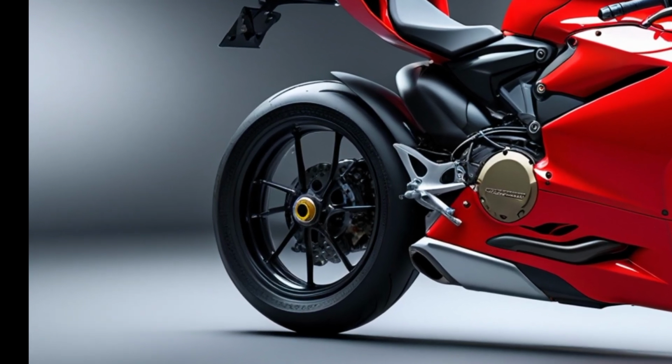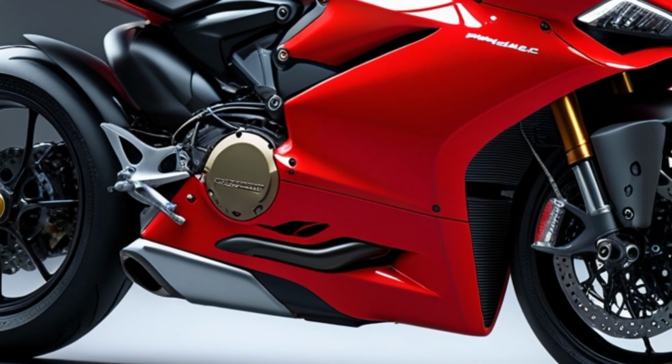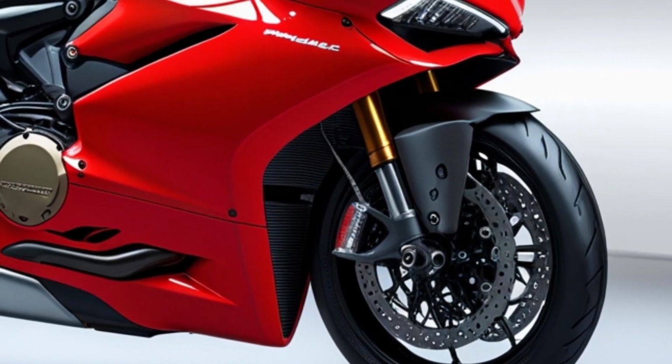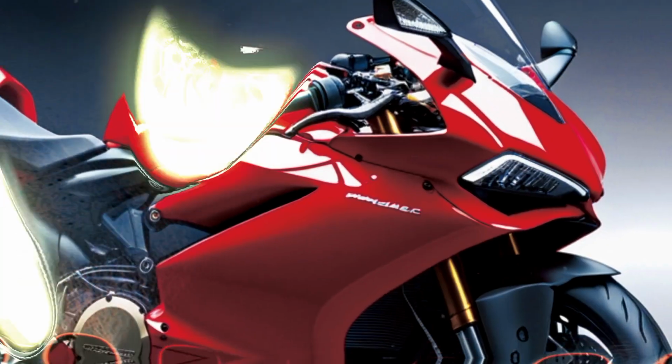But it's not just about power. With features like a 4.3-inch TFT display, Ducati Quick Shift, and advanced rider aids like traction control and cornering ABS, the V2 is as smart as it is thrilling.